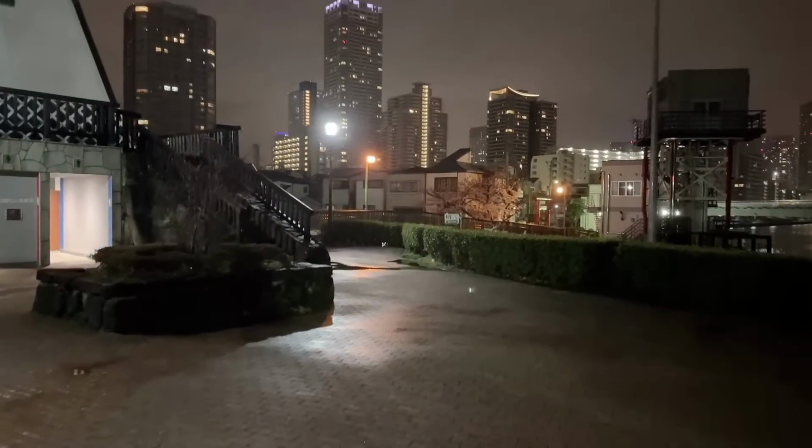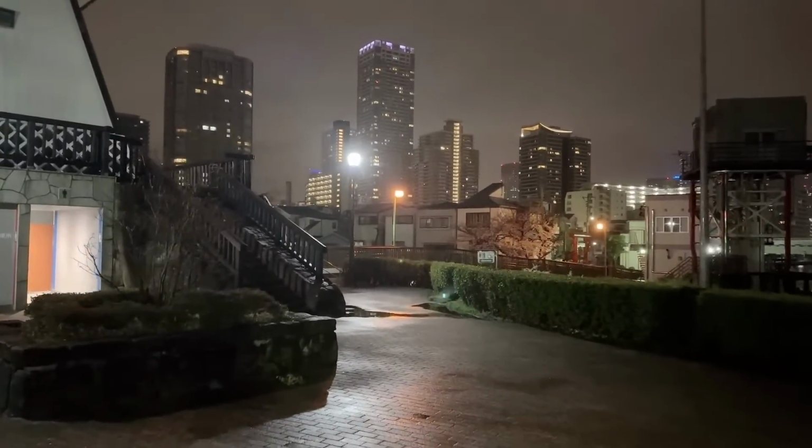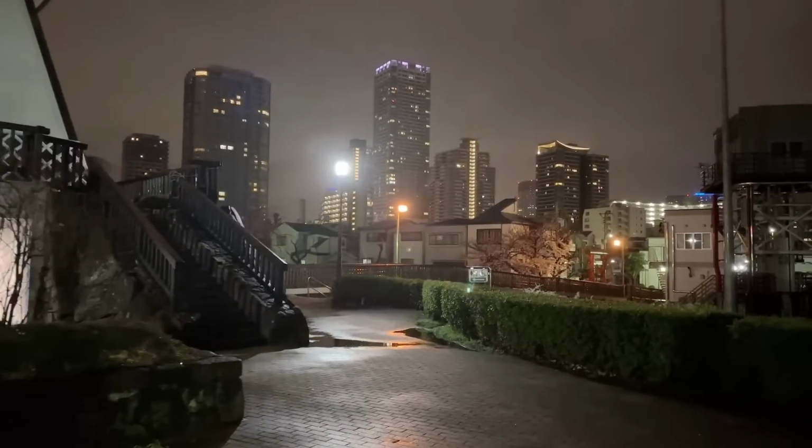All right, there are a couple of cherry blossoms in this direction. How do I know? Because I would run quite a lot in this area.